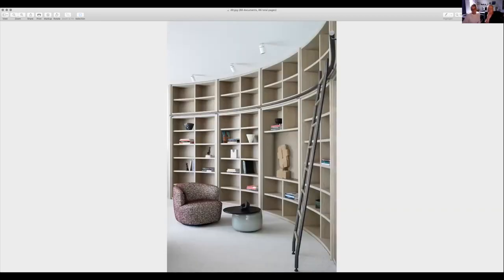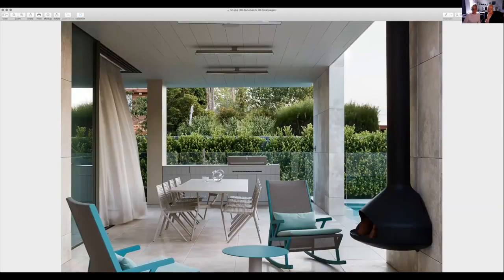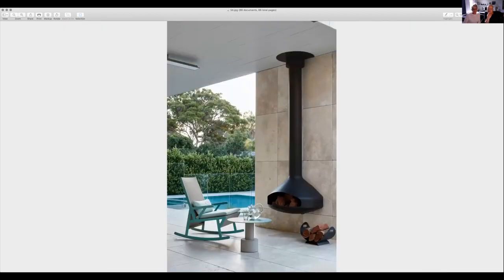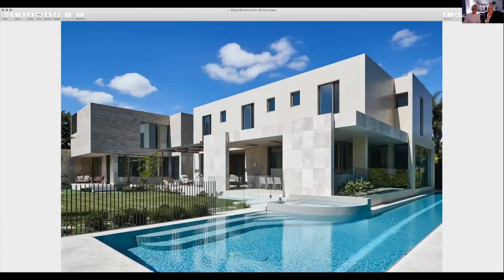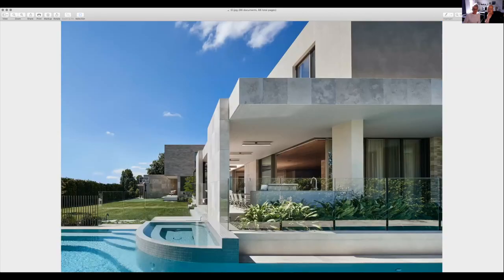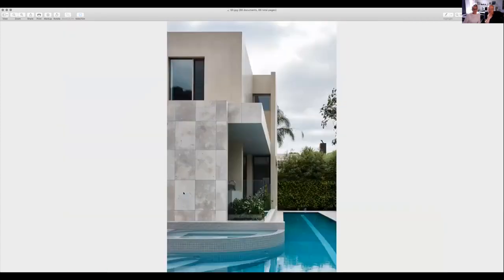This is the parents' sort of library zone and the study area. Powder room. The outdoor terrace, the winter terrace with the fireplace. And this is the lap pool. You can sort of see that datum. It's a 25-metre lap pool with its own stripe. He's a big swimmer.